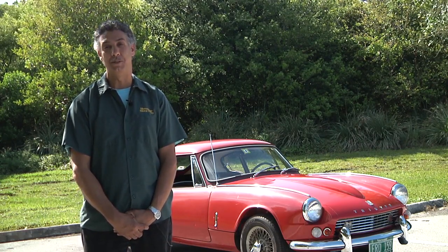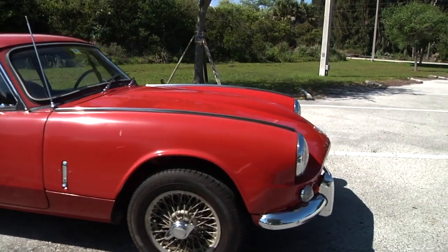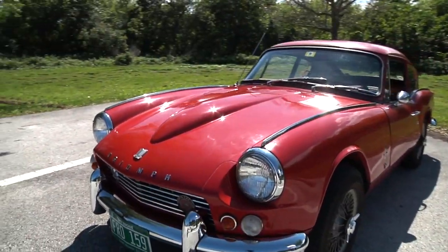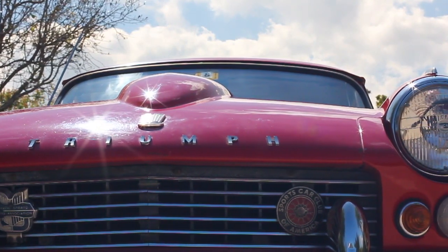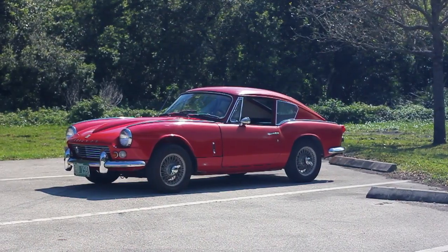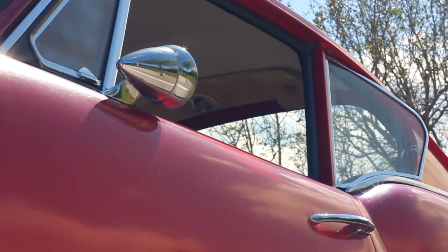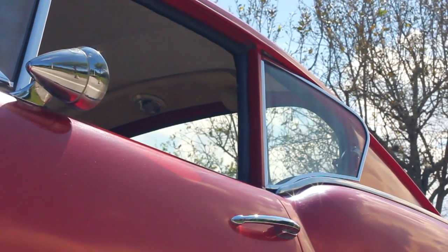you one of my favorite automobiles, the 1967 Triumph GT6. Not only is this one of my favorite automobiles, but the car we have here belongs to me. I've owned it now for 3 years. It is a Mark I model, and I guess in the Triumph world today, it's quite rare. There's just not many of them around.